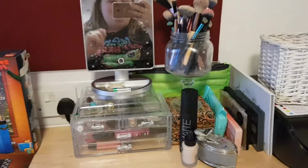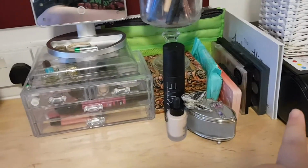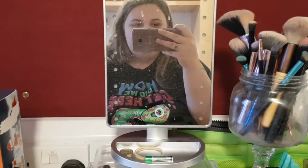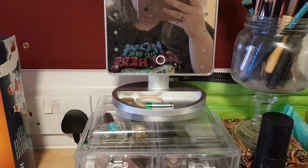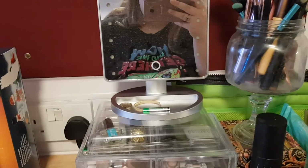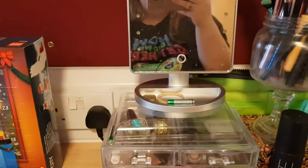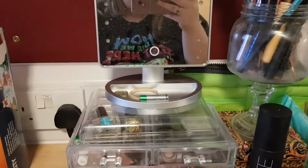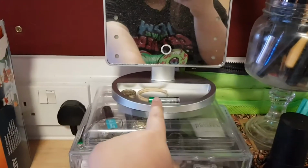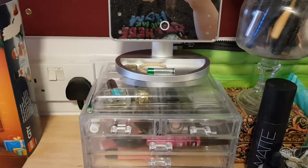So this is where I store all my makeup, in an acrylic organiser, and then all my palettes are at the side on top. I have a mirror. It looks very dirty, but that's because I have just changed all my bedding, so I've chucked all the dust up into the air. But I got this mirror from B&M Bargains, I think. It's very helpful. It's got a light, which is what I tend to use when I'm filming videos, so that I have better lighting. I also put my camera just down here, and I normally end up using the battery to keep it standing upright because I'm very professional.